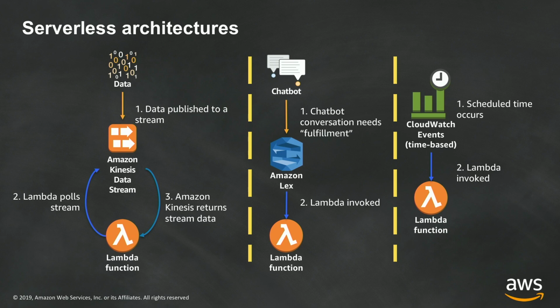Another example, as I mentioned before, customers use chatbots, and they use Lambda functions to actually perform some backend execution. So you have a chatbot which has some conversation needs, so it talks to Amazon Lex, which is another AWS service, and it invokes a Lambda function to take some action based on the chat messages. Another way you could use AWS Lambda is through CloudWatch events. So you can schedule the Lambda function to be invoked at a certain time through the scheduled events within your CloudWatch.